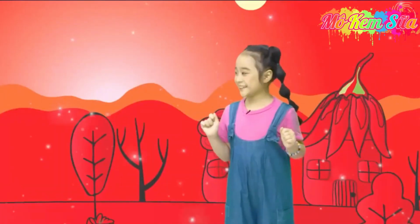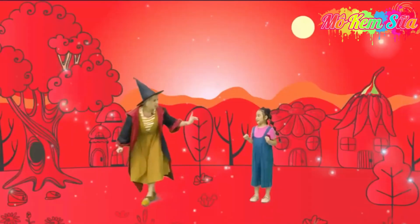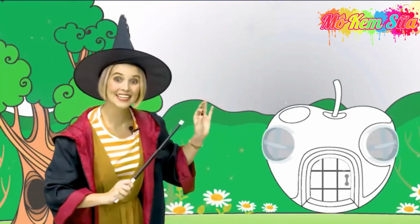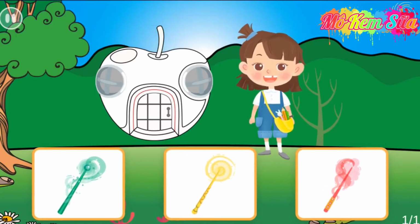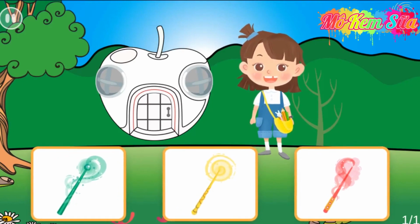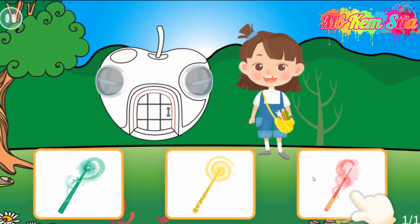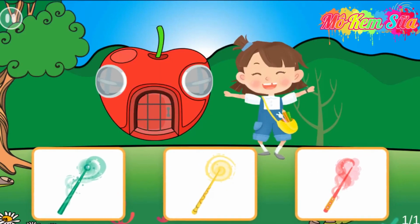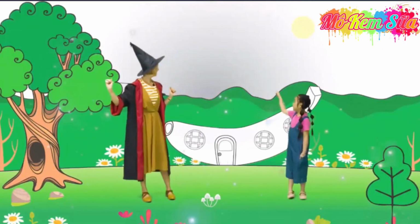Red. It's red. Yes, it's red. Hello. Hello. Hey, let's help. Let's make the apple red. Which one is red? Red. Good job.